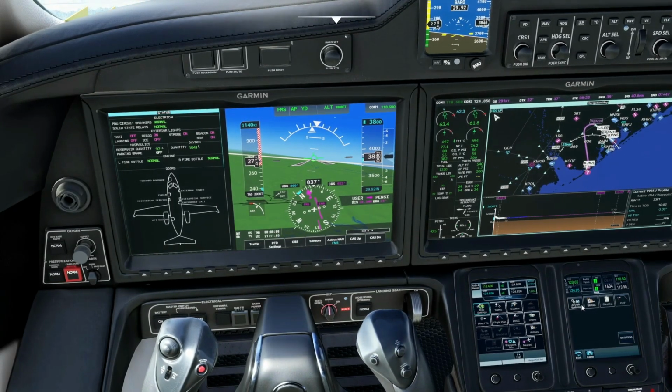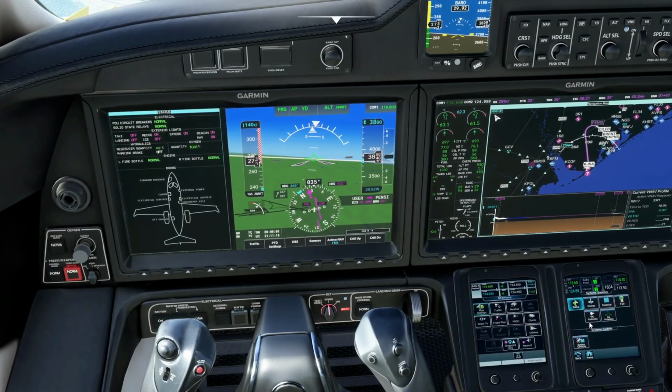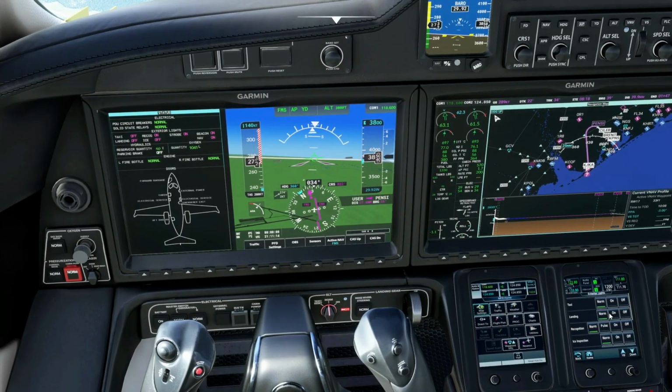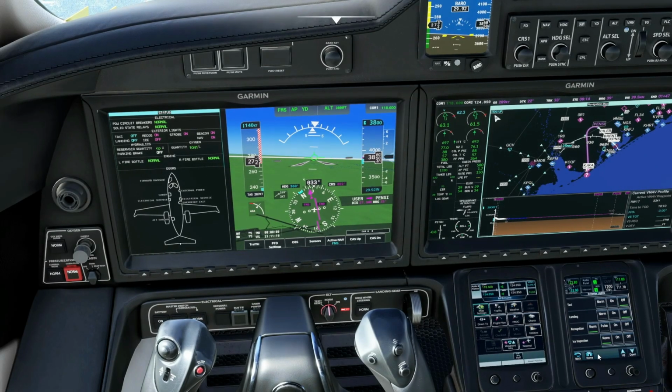Pensacola Approach, November 420 Hotel Echo, 3,800 feet. November 420 Hotel Echo, Pensacola Approach, altimeter 29.92. Continue as planned.